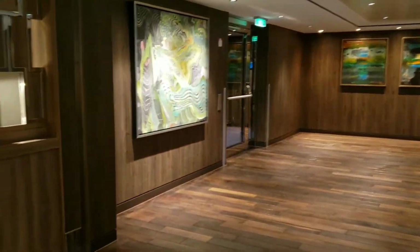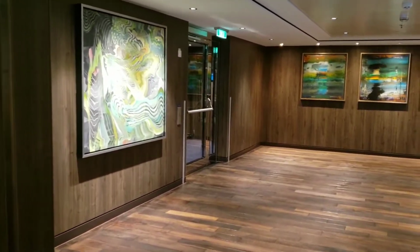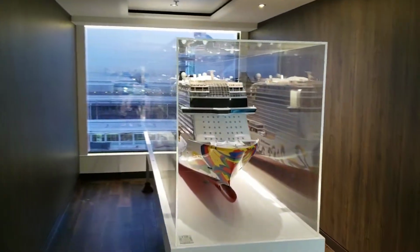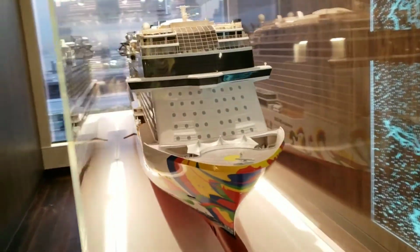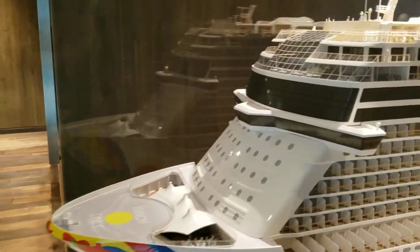The navigational information, and actually there are bathrooms in the middle at one point. I fortunately walked right by them. Finally, at this end of the observation lounge, we find the model of the beautiful, brand new Norwegian Encore. And here she is.